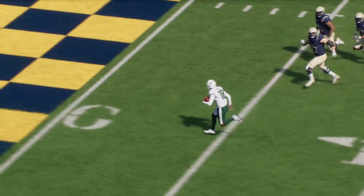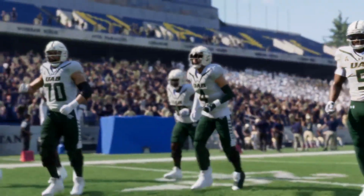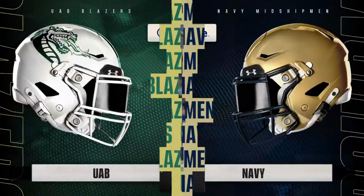Nah, it's really fun to do this. Come out and just dominate opponents. Start to finish. Nothing to worry about. You just know you're better. You're going to do you, put up a bunch of points, and win by a lot of points.